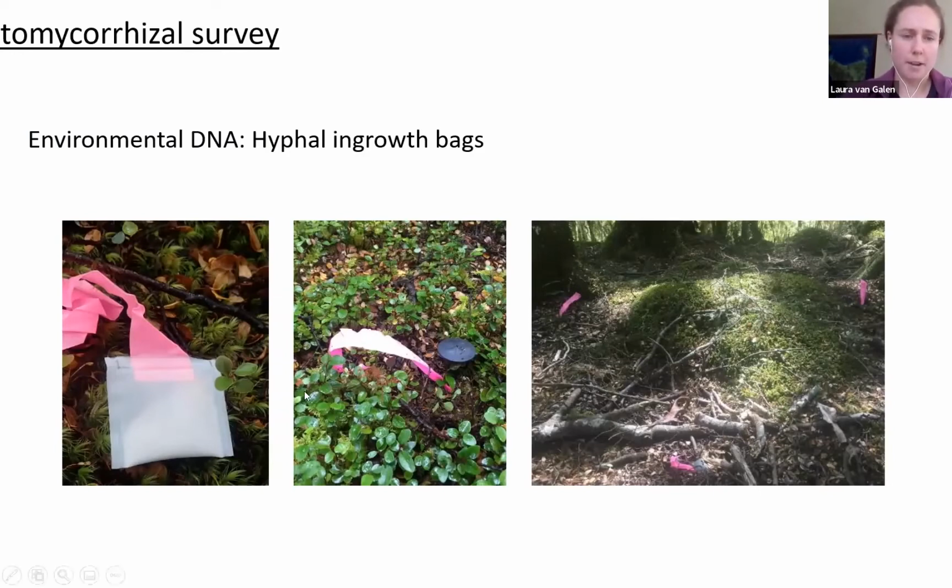These are just small mesh bags filled with sand, and they're really fine mesh so that tree roots can't grow inside, but fungal hyphae can grow in. So what you do is you bury them in the ground. You can see the pink tape poking up here where it's buried. Leave them in there for multiple months. Fungi will grow through the bags, and then you can come and collect them again, and you've got a nice little package of fungal hyphae that then you can sequence the DNA of, and it's a nice sort of package of what species are there in the soil.